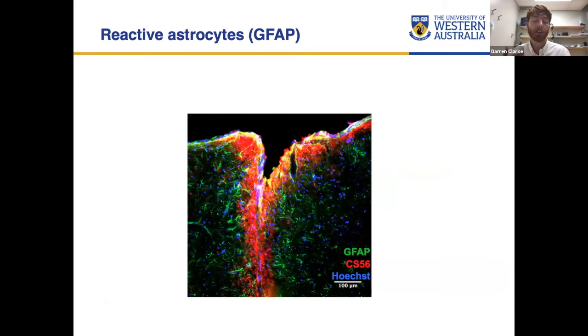Additionally, I measured the changes to macrophages and microglia, which are the brain immune cells, but I won't be covering these results in the interest of time. So I found no change in the volume of astrocytes surrounding the injury and no change to the inhibitory molecule expression between sham and rTMS groups, but there was a difference in the number of GFAP positive astrocytes surrounding the injury.